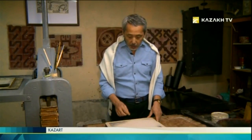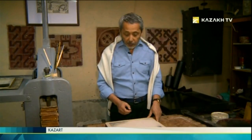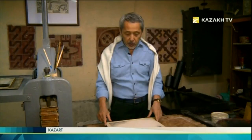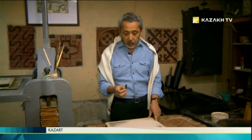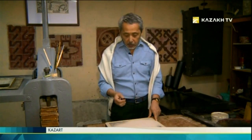This stone is intended for lithography. There are no such stones in Kazakhstan, that's why I have to order the stones from Armenia and Germany. The peculiarity of those stones is they can soak up any oil and fat. That is why we use a special pencil made of sheep fat. The stone soaks up the picture which I drew on it.